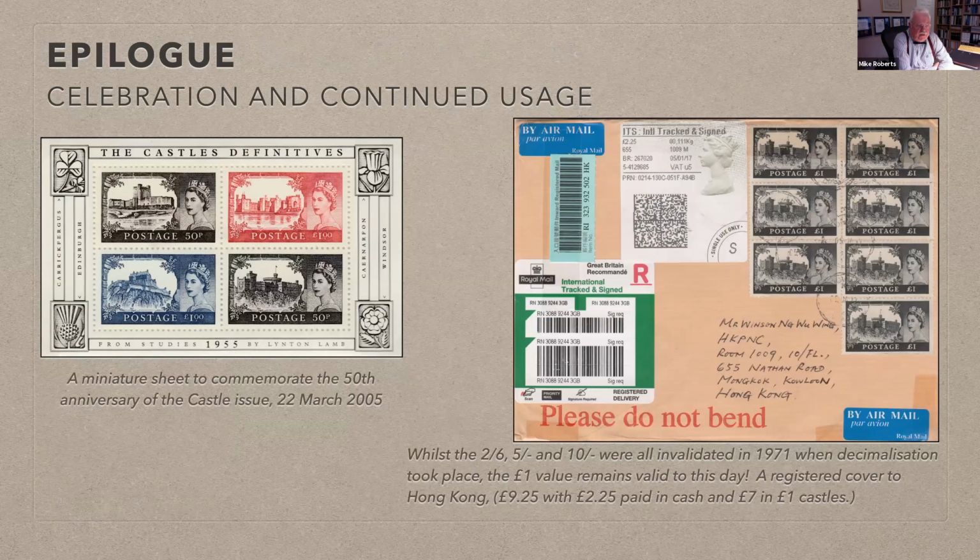And just to finish, there was a celebration in 2005 by a miniature sheet of the Castle issue, which just needed to be stated. It was the 50th anniversary, and the sample miniature sheet is on the left-hand side. But how many of you realise that despite the fact that the 2 and 6, 5 shilling and 10 shilling were all invalidated when it came to 1971 decimalisation, the pound value still remains valid.